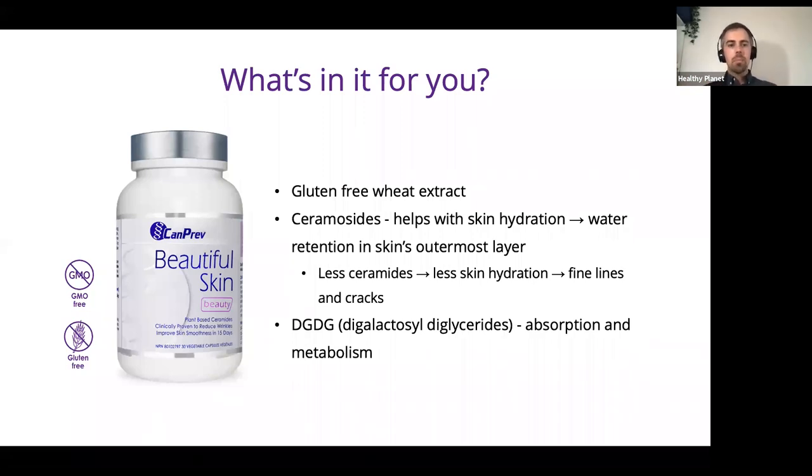There's something else in the product called DGDG, also known as digalactosyl diglyceride. That is really cool because it helps to absorb and metabolize ceramides. You can see a little trend here: biotin was added to the silicon as a cofactor. In healthy hair, there's biotin, zinc, and one other that was there to help with the keratin. So we're trying to combine the smaller cofactors with the larger ingredients to maximize the effectiveness of it.